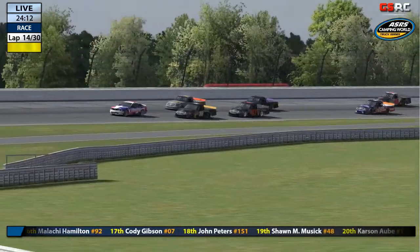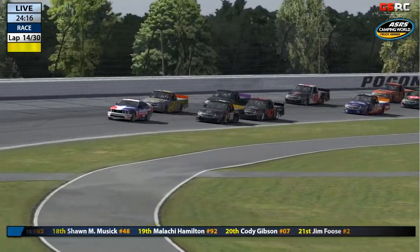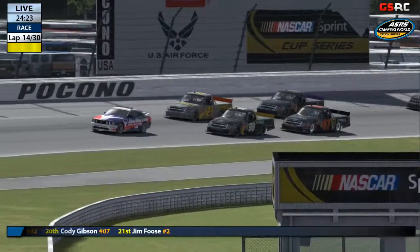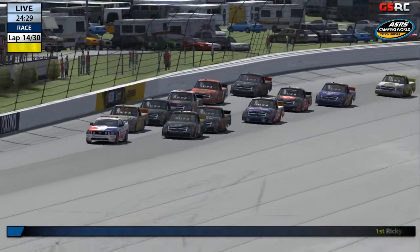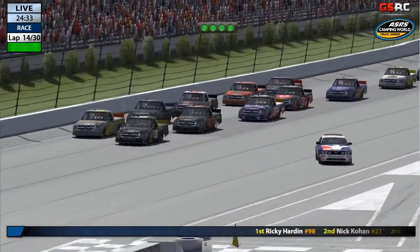But the guys up front, as you say, Ricky Harden in particular, Nick Cohen, they did manage to stay out of trouble, and a bunch of guys behind them as well. Alex Bates, he is Mr. Lucky. I think he's always up near the front, does not win races. Here come the field out of turn 3, Richard.